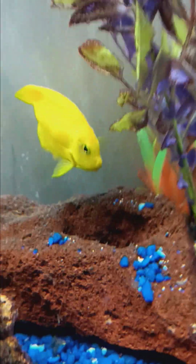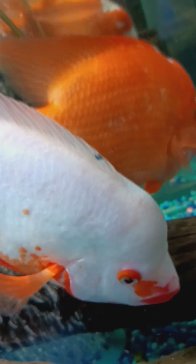Some cool animals here, or fishies. Little dudes. So where I got Sherbert's fish tank at, back in the day, a couple of years ago. Some more big ones. Might make two videos, about 12, 13 minutes each.